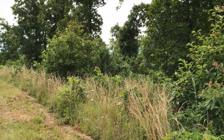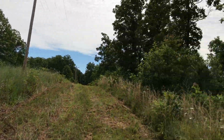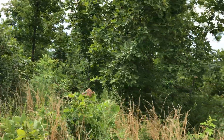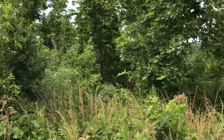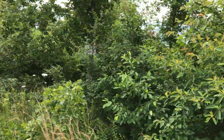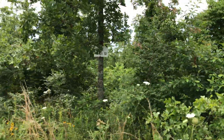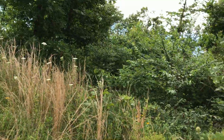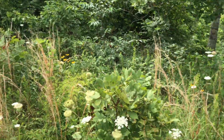Realized I had the handbrake on. There, that's better. There's a fairly flat area right there. I thought something was wrong with my four-wheeler. I had the handbrake on.